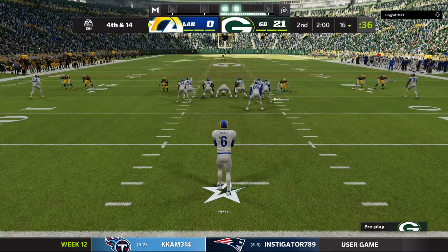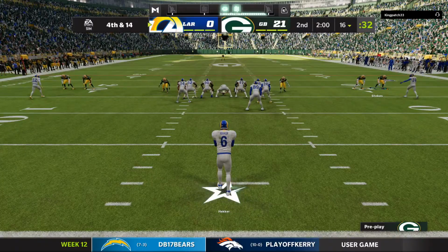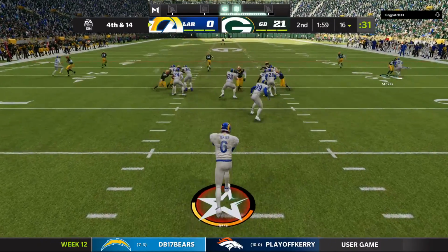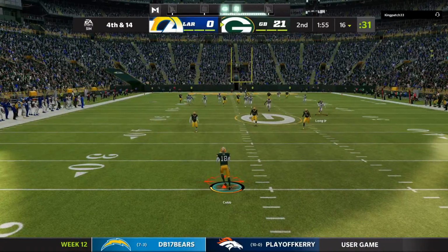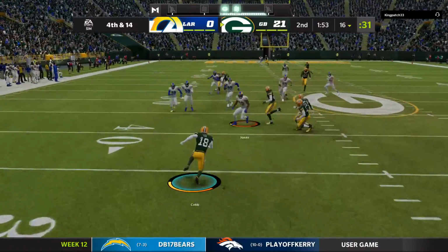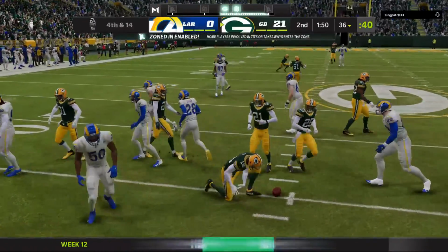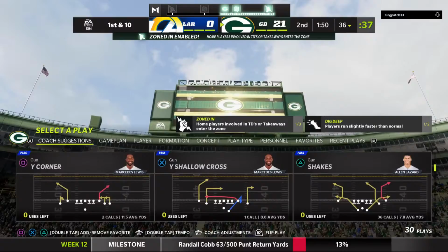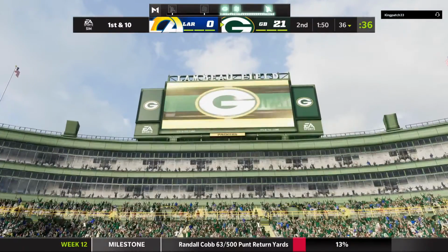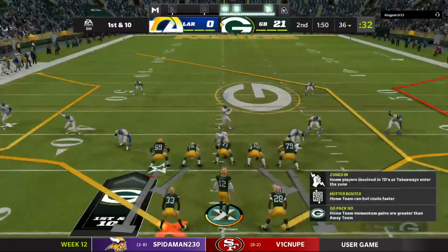Here's Johnny Hacker now, standing just outside his own goal line. Now Cobb to return. We'll call that a punt of 54 yards. Well struck. And possession will switch hands, first and 10. The Packer offense ready to get their next drive underway.